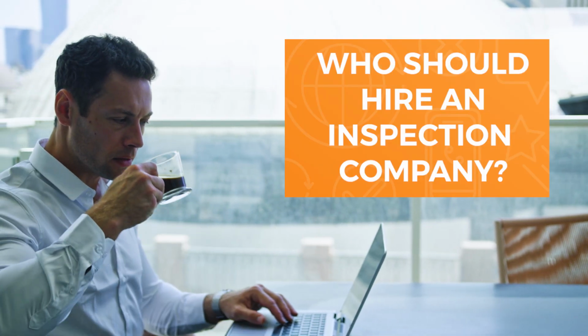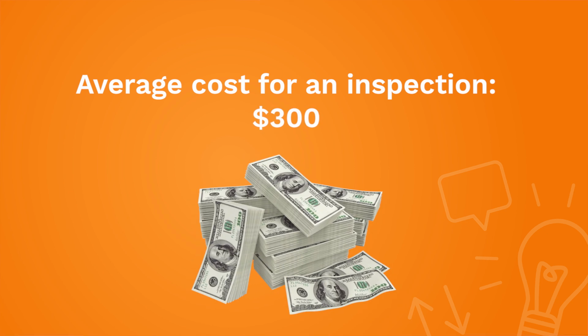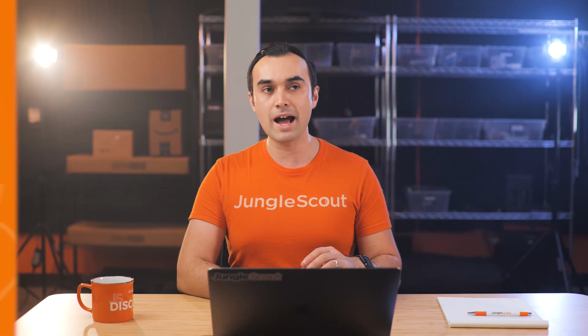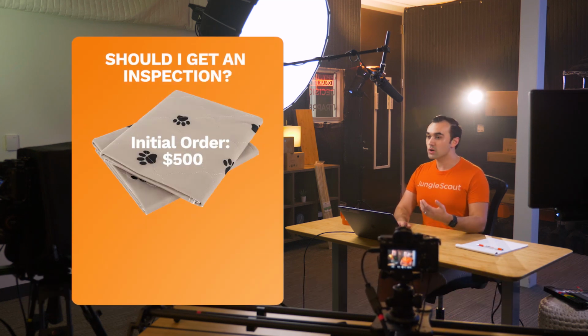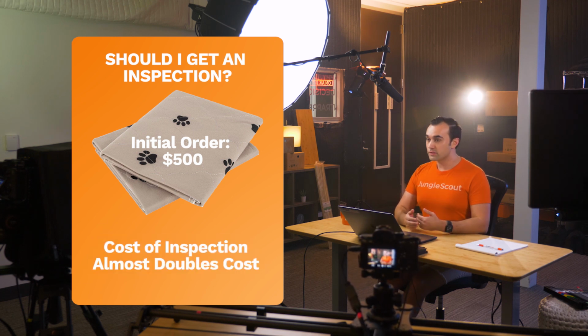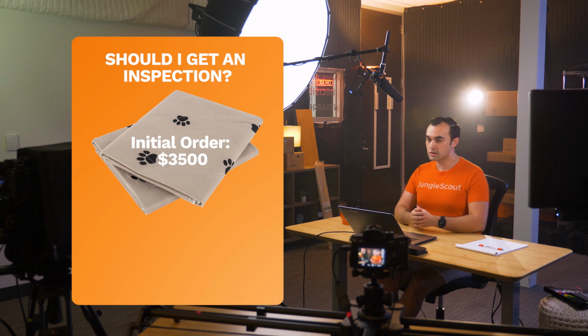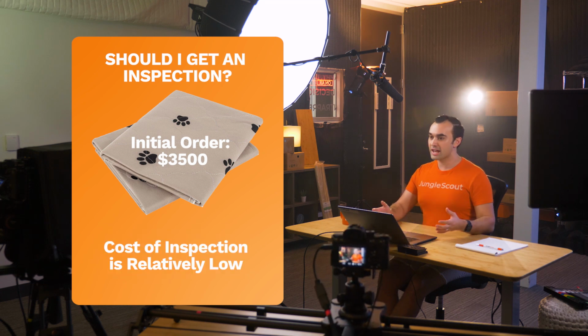Because of course, this is an added expense on top of all your other costs. Typically, they're around $300, give or take. One consideration is to think about the value of your order. For instance, if you're paying $500 for your order, then the cost of an inspection is almost doubling that amount. However, if you're spending $3,000 or $4,000, then that cost is relatively low once you average it out per unit.